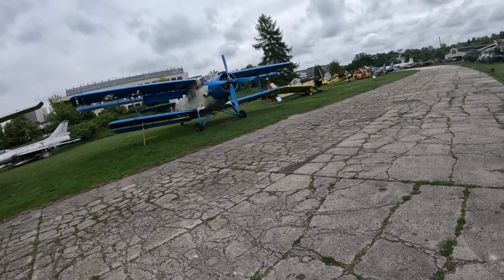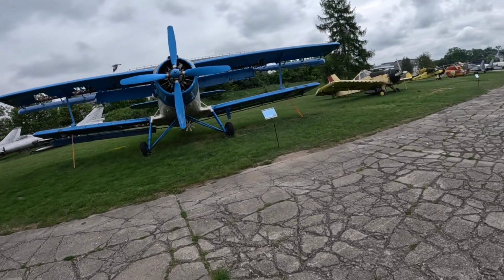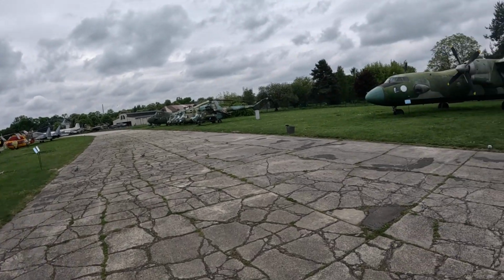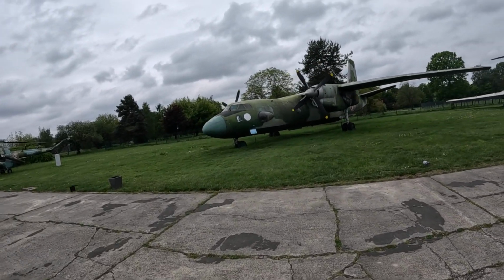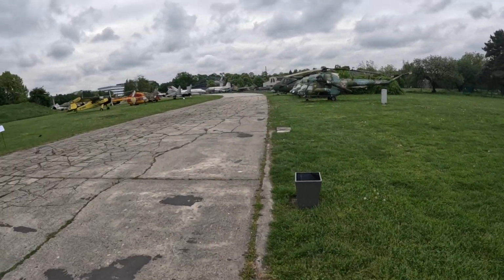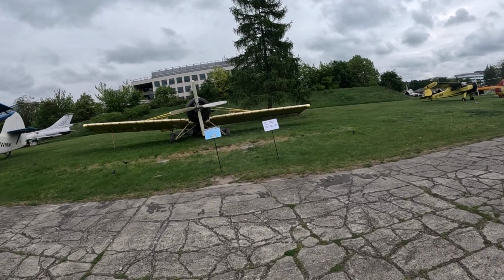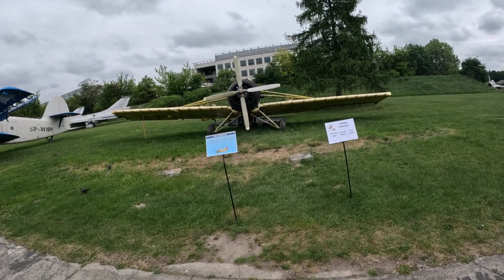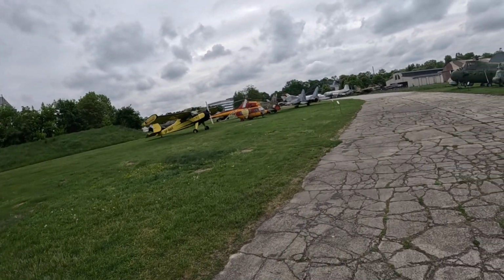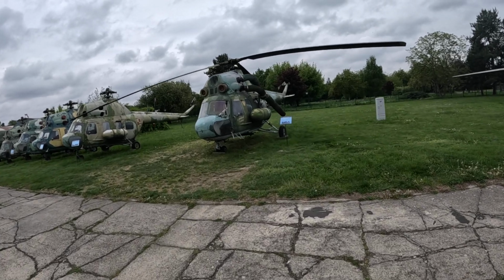Yes, this is another biplane construction. Let me actually get closer and see what that is. That's a Polish construction. Looks like a military plane to me. Antonov, Russian construction. Apparently they are bees. They're warning people. Polish construction. That's another Polish. What about those helicopters? Yeah, same thing.